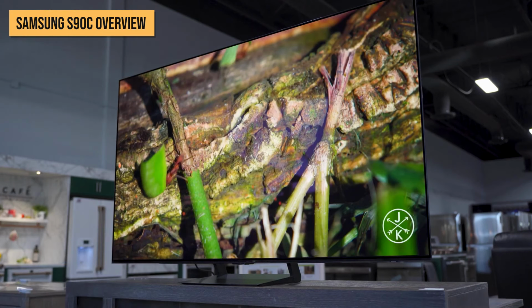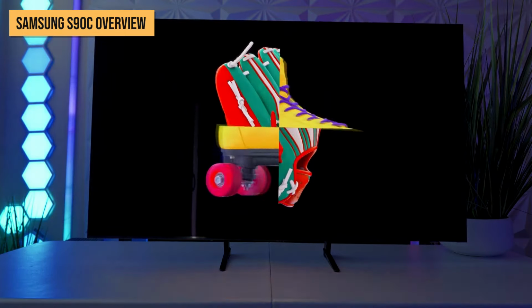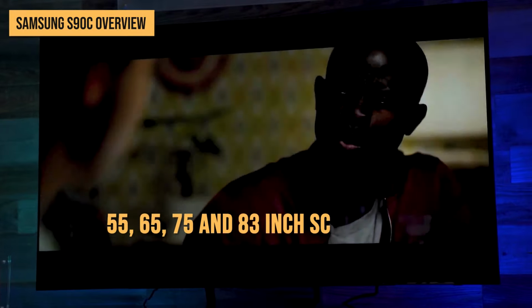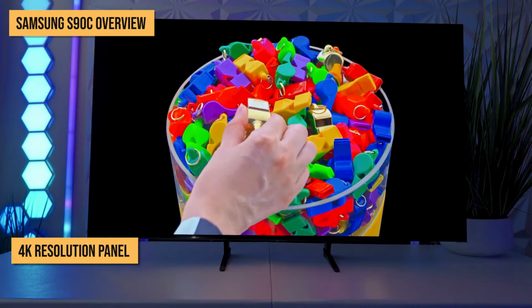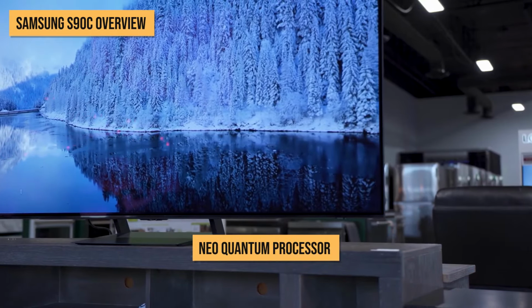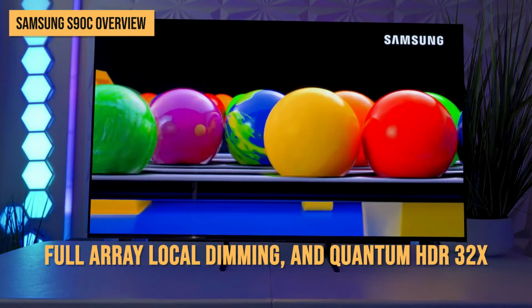QD OLED combines the pixel-perfect blacks and contrast of organic LEDs with the vibrant colors and increased brightness quantum dot technology can provide. The S90C came in 55, 65, 75, and 83-inch screen sizes when it launched earlier this year. In terms of specs, it sports a 4K resolution panel with 120Hz refresh rate, Samsung's latest Neo Quantum processor for upscaling and image enhancements, full-array local dimming, and Quantum HDR 32X.